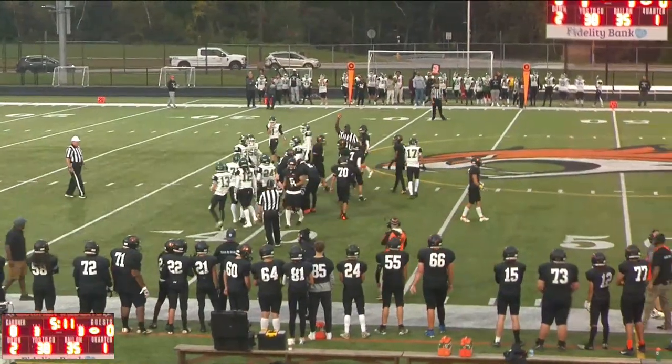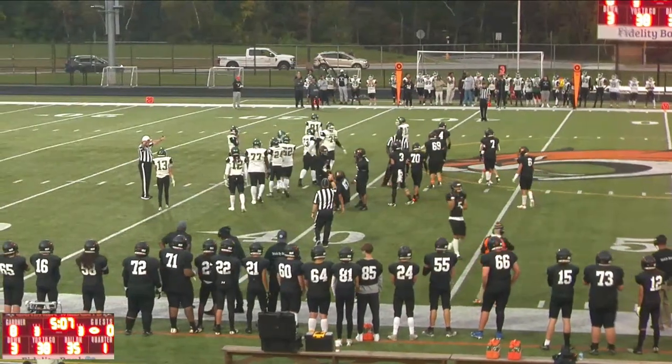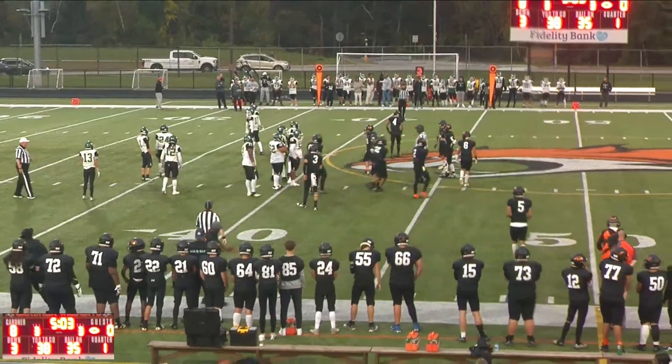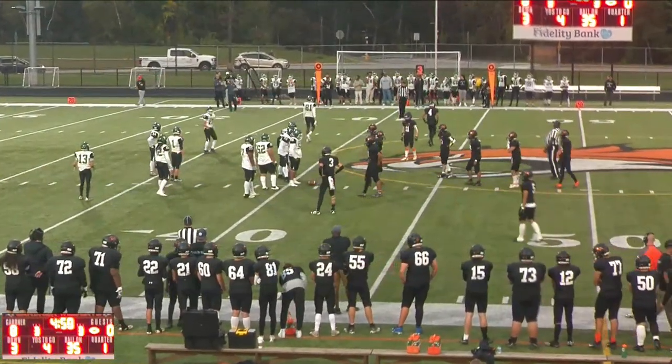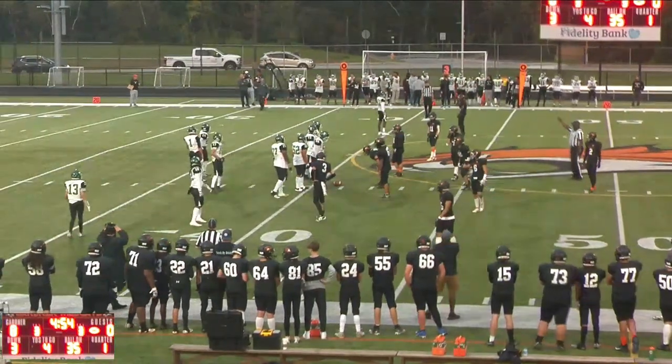That is Kessler again. He goes off the right side and gets pulled down by number 67, Kayvon Tempier. And that's about a pickup of 3. It is 3rd down and 4 for the Patriots. Ball is marked on the near hash mark at the 41.